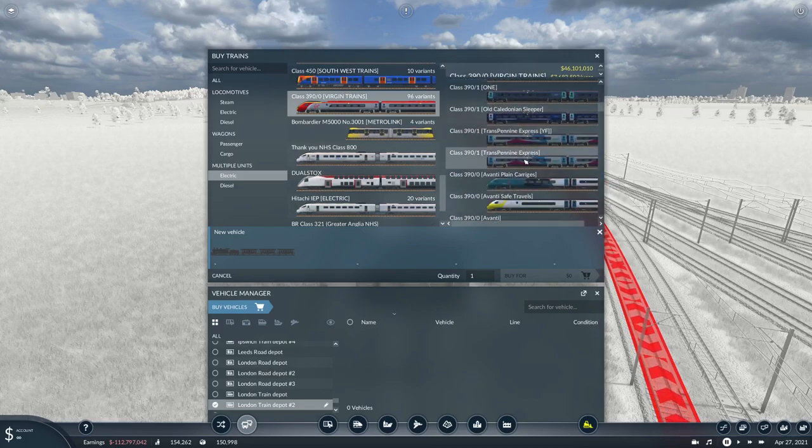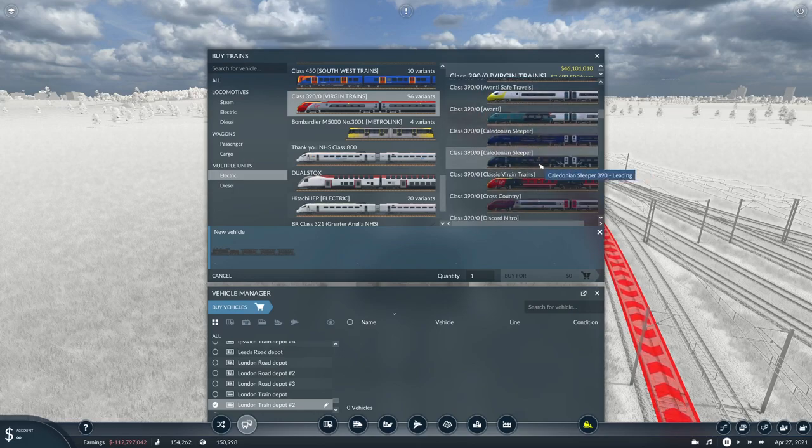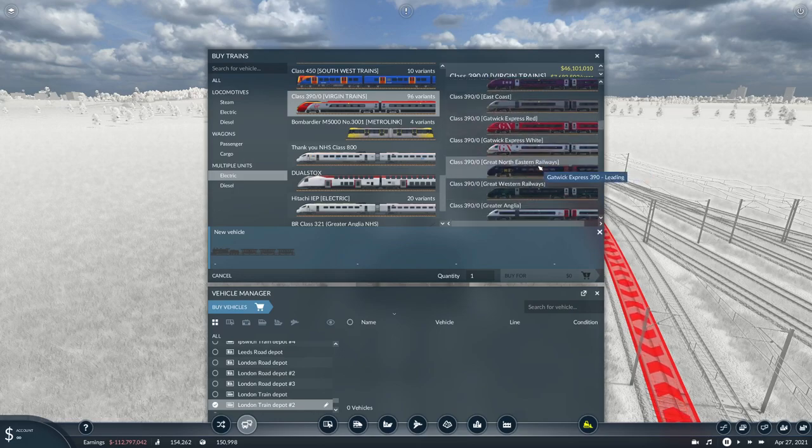So there's one, yeah, Avanti. But is that Avanti West Coast? I'm pretty sure, I'm assuming it is. Avanti Safe Travels, Avanti, what's this Carriages? What is that? What is the difference there? I mean, we'll just keep looking.